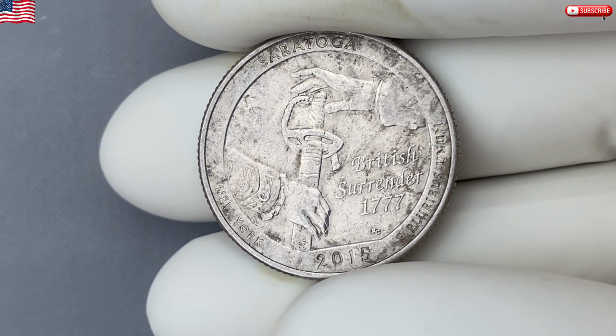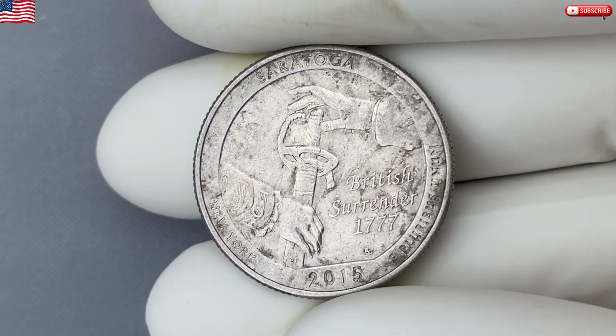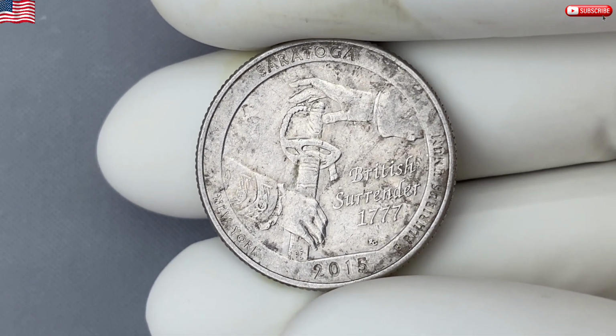Check the hands, the sword, the letters. Use a magnifying glass if you have to. You just might be holding a piece of history and a small fortune.